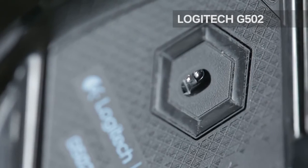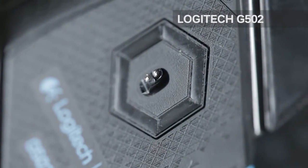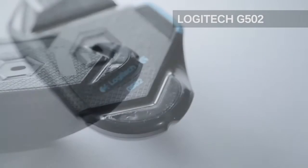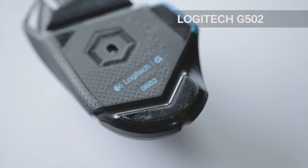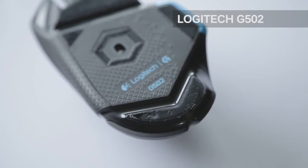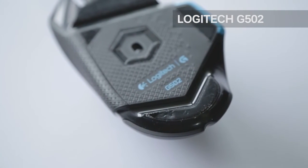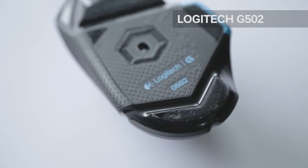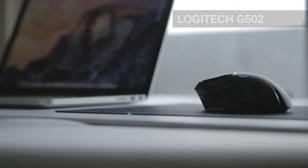The G502 features an optical sensor with awesome precise tracking, and the only thing to be aware of are the Teflon feet at the bottom that on our sample wore out easily and became an annoyance with tracking, and there are many other cases like this online. So there's no replacement feet included, but it seems Logitech has addressed this issue by sending out replacement feet, and I also believe that extra set is now included in all of the packaging.